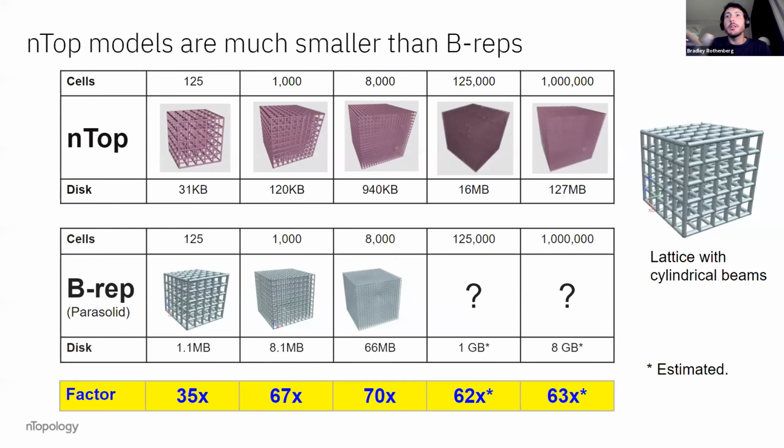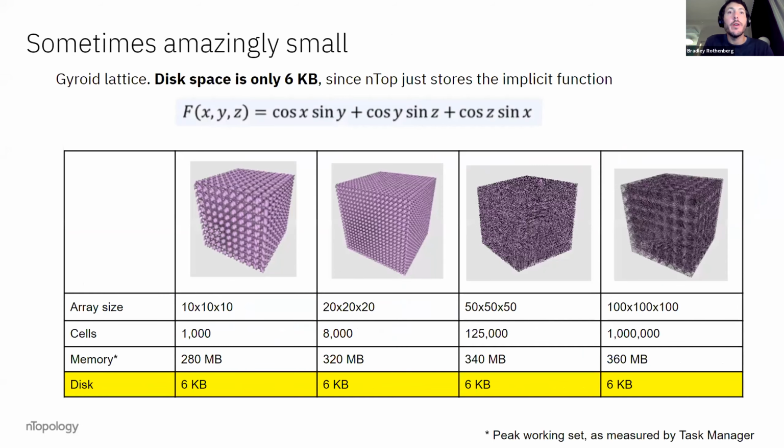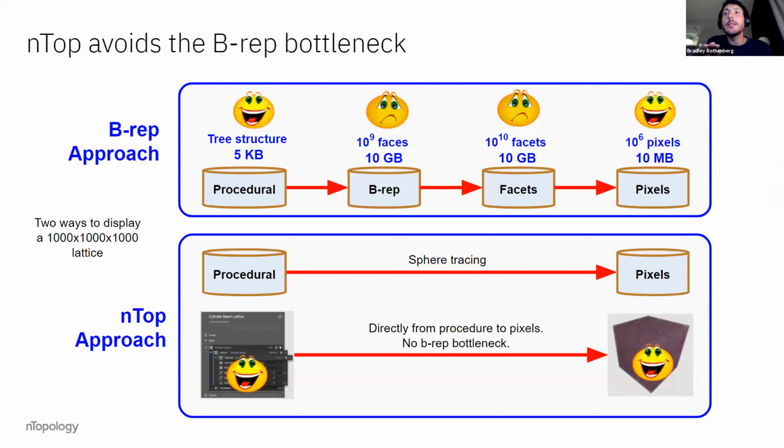I'll get into the modeling a little bit later, but BREPs, the technology that drawing-based CAD is built upon, don't scale well to these mega structures. Additionally, in drawing-based CAD, you have a pipeline where the tree structure, which is a procedural model, is used to calculate a BREP. It's then converted to facets, which are sent to the GPU and rendered as pixels on the screen. With the nTop model, we go straight from procedural to pixels, and we'll get into that a little bit.